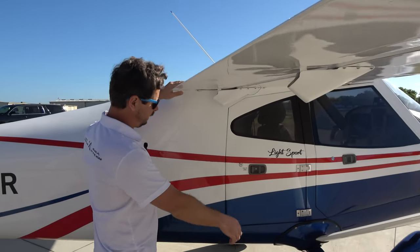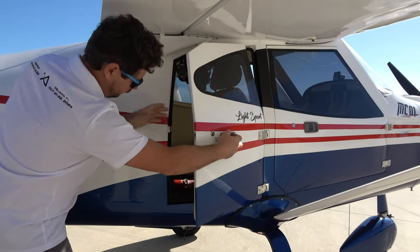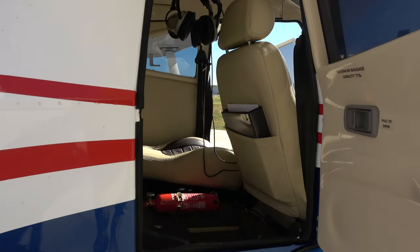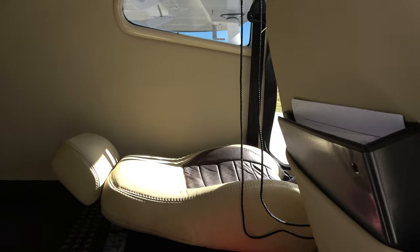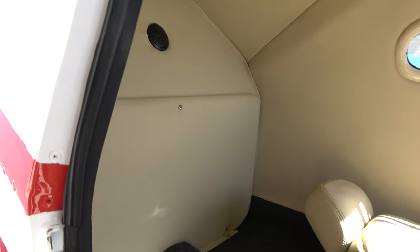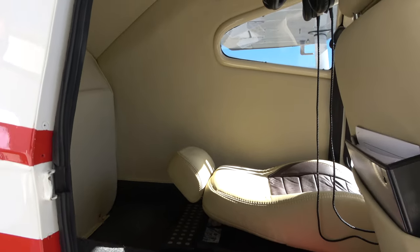This is the cool feature here. We have the third door, which as I open that, you can take a look in there and see how much room that actually has. It's incredible because it's very difficult to find a light sport with this much room. The whole idea of light sport was to make it compact and small, but this definitely changed the game for that.